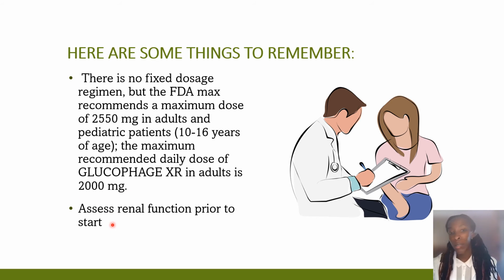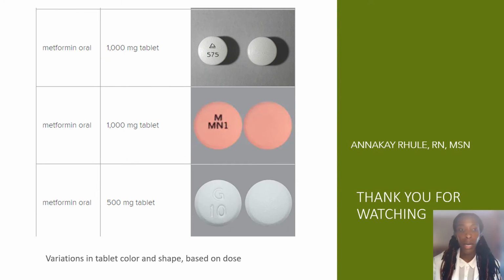And your doctor will assess your renal or kidney function before they start you on this medication. Because medications are processed through the kidneys, and we just want to make sure that everything is good before we give you this medication.